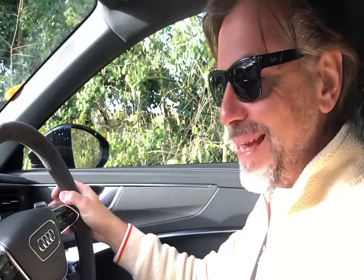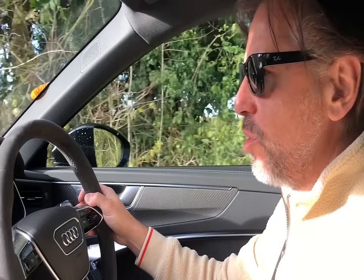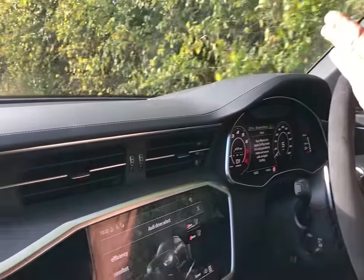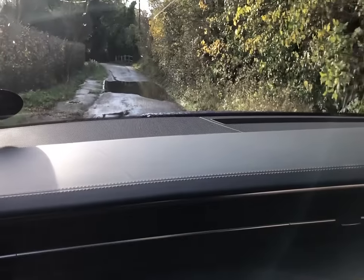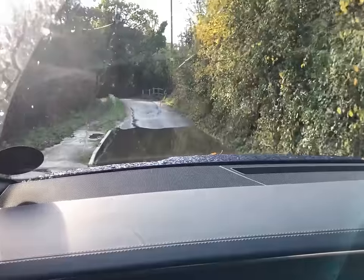Of the air suspension setup that's standard on this Carbon Black Edition is that you can actually raise the suspension, which is handy if you're going off-road or if you come across a flood. So we've just done this via drive select. It's gone up a few millimeters. Every little helps when you have to go through water like this.